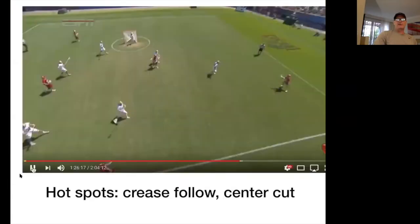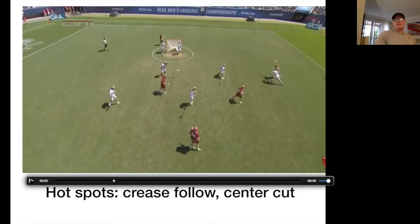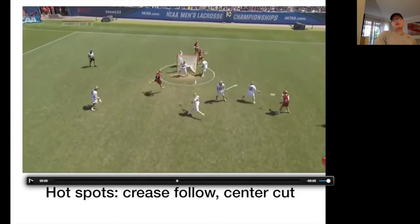So now let's take a look at Denver. A lot of teams do this, but Denver does a really nice job of mixing up who fills what spot. So we've got a dodge, and we've got our 1-4 setup here. But watch what happens. The ball side crease becomes the follow. The backside crease becomes the ball side high guy. The top center guy cuts the middle, and he really becomes the backside low guy. And our float is out of the picture, but the float's in the float spot.